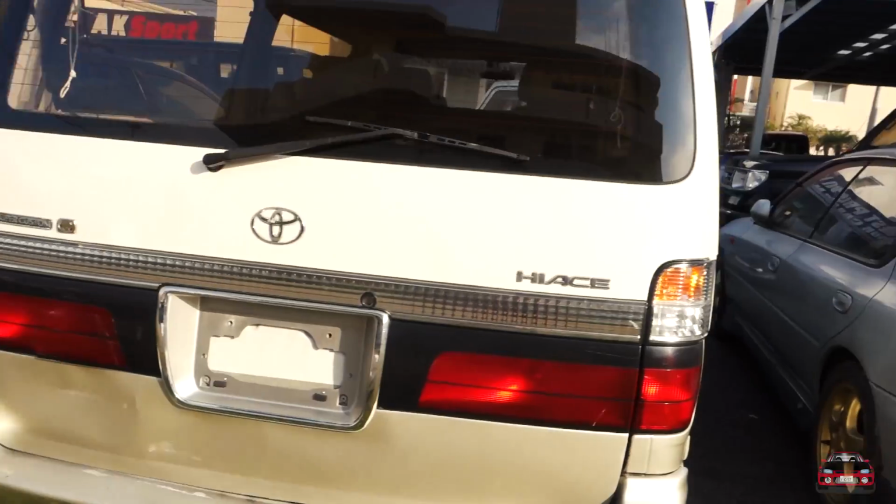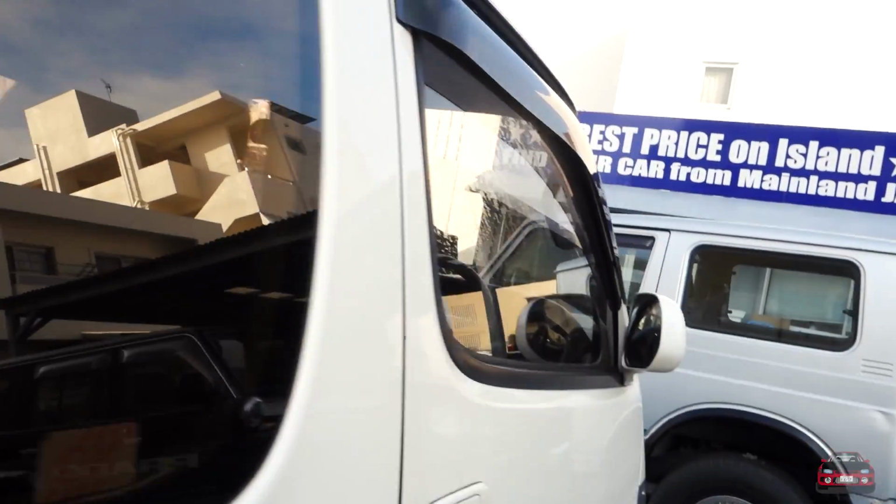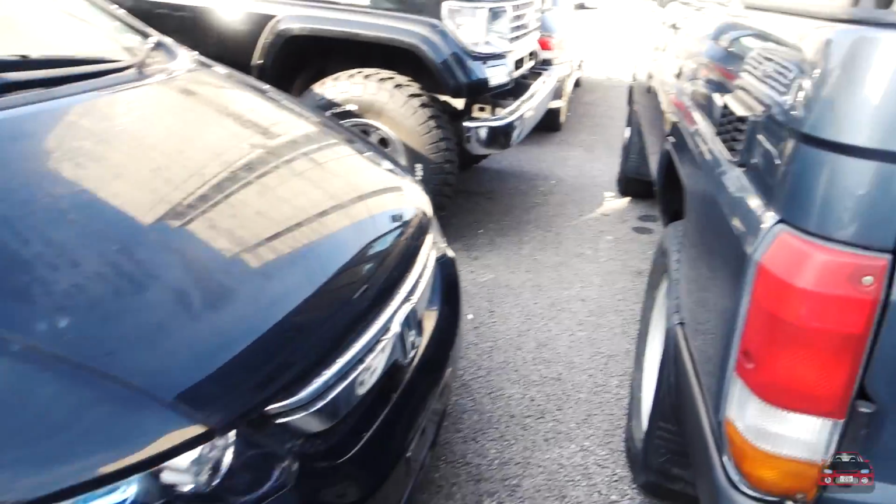Here's a Toyota Hiace. These are cool. They've got these panorama sunroofs on them. I've seen a few of these tricked out. Here's another Jimny. Here's a Honda Odyssey. We got a bunch of Land Cruisers out here. Hey, and another Subaru WRX.